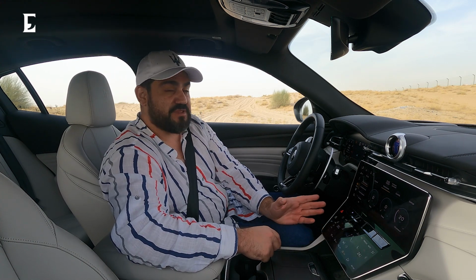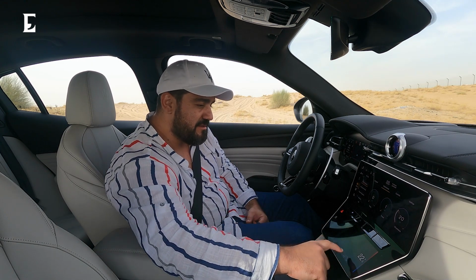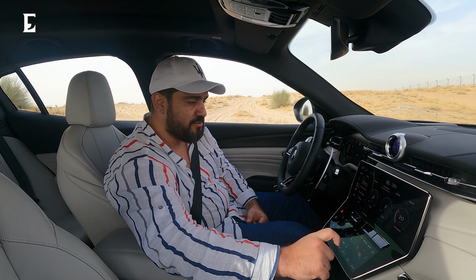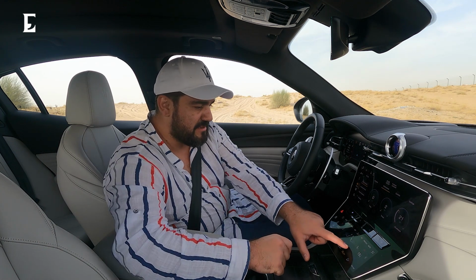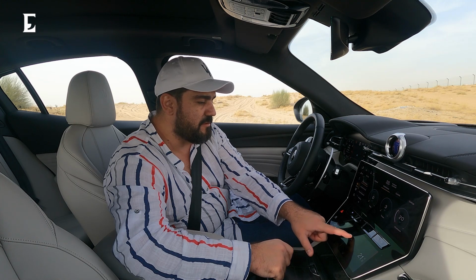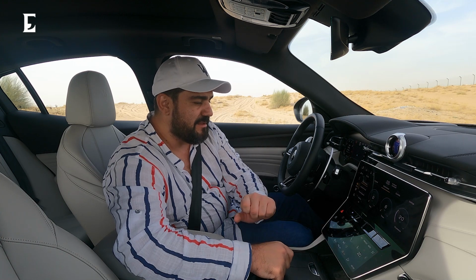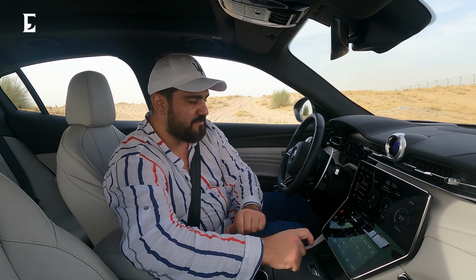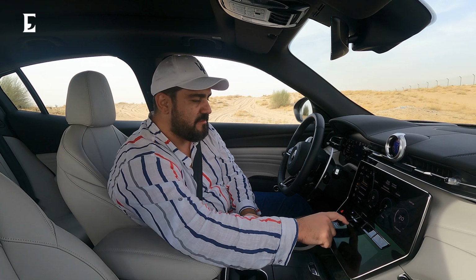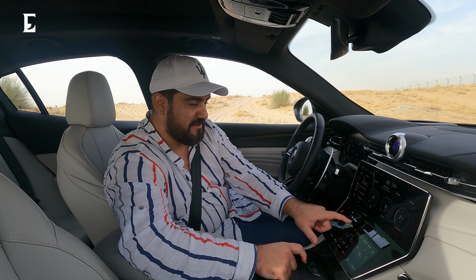If I'm doing it on the left side of the screen, I'm doing my own. If I'm doing it on the right side of the screen, the passenger is doing his or hers. And if you do it right in the middle, let's try it. No, it doesn't sync. I wonder if I synced it. Yep, now it's synced. If I sync it, it will adjust the entire temperature of the car.